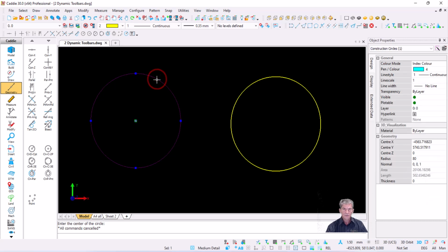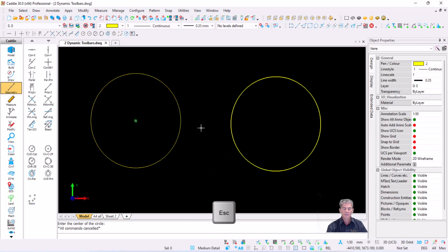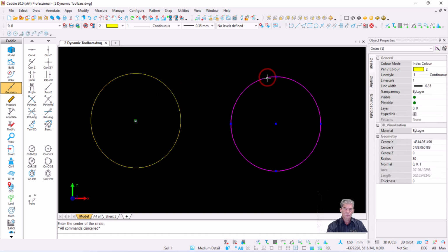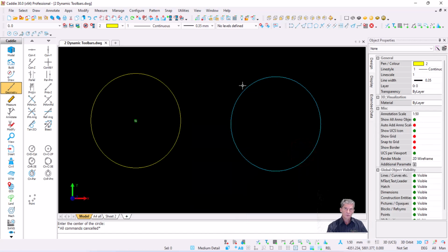By selecting the construction circle, you're going to right click, we go down to convert to, and the new command added that says toggle circle construction line. So as soon as you click on the command and you press escape, you'll see that your construction circle has been converted to a normal circle. And vice versa, you can select the circle, you're going to right click, we go down to convert to, and you make use of the same command, toggle circle construction line, then you'll see it converted to a construction circle.